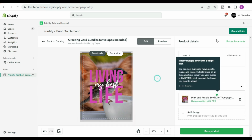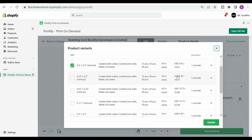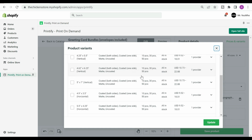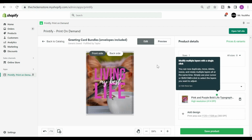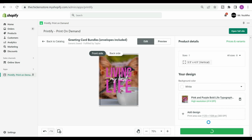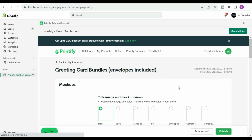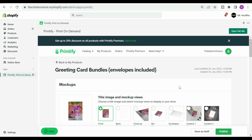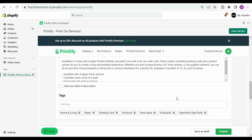So there it is. Let's look at the price and variants. We've got US $9.52, $18.01. So here are the different types. I would probably sell these cards for around $20, I think. Click save. Now you can then just publish directly to your site. So if we can see here, it gives a bit of a mock-up again of how the cards will look.